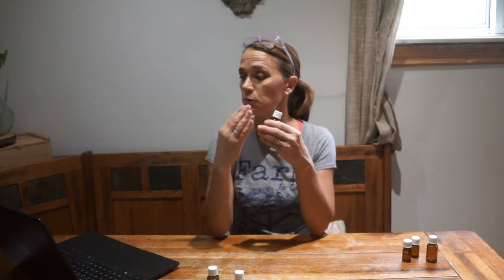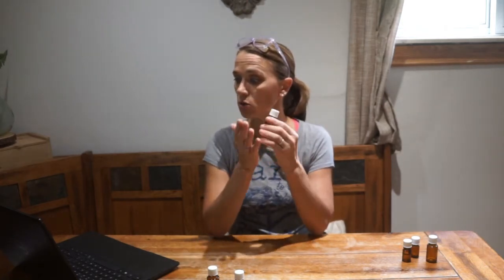Frankincense is an oil that we all know. We've heard it in the Bible. I have this with my winter blend. I use frankincense with a lot of things, but this is very grounding, very spiritual. It helps relieve anxiety. So this is just a great oil to have in your atmosphere throughout all the seasons, and especially fall.